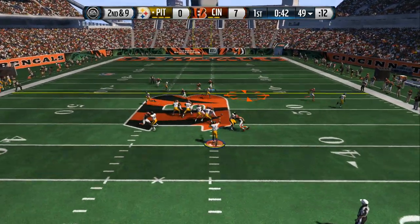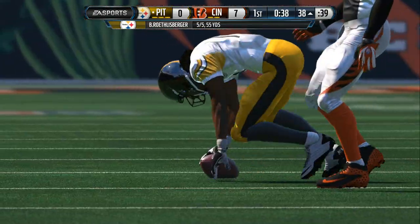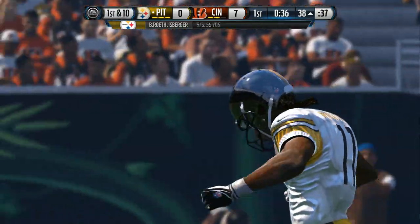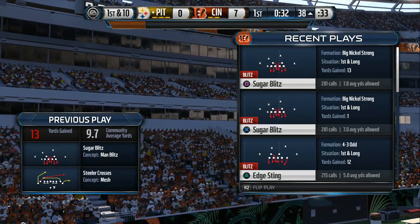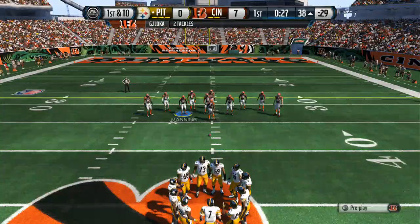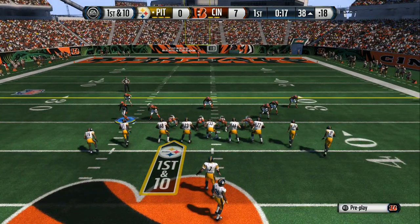Roethlisberger's got it in the gun. On the money. And he's tackled down after picking up the first. Hard to play man-to-man coverage all the time in the NFL. That time we see the man-to-man coverage, the quarterback sees it. Nice throw. The offense is set at the line for the first down after that completion.